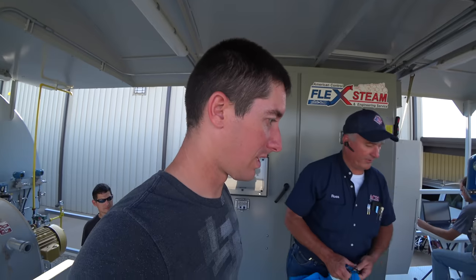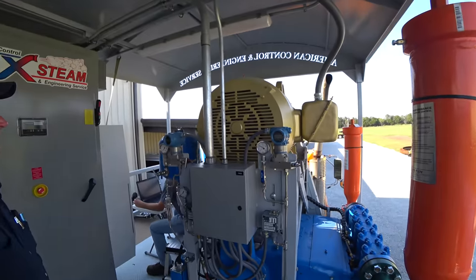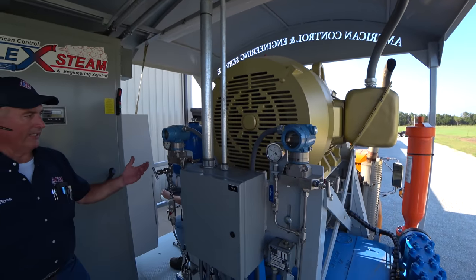So the pump itself is a very big water pump. That's 100, right? That's a 100 horse motor. It's a very heavy duty 100 horse motor. So yeah, it's made to last for years.